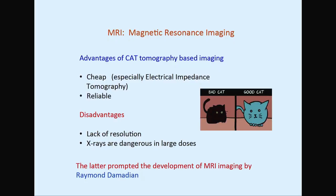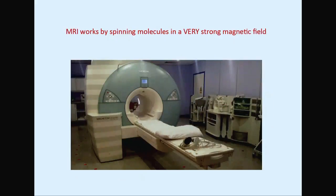So this lack of resolution and the fact that X-rays are dangerous spurred on the development of a new type of technology, which was originally called NMR, or nuclear magnetic resonance, and is now called magnetic resonance imaging, developed in part by a guy called Raymond Damadian. It's very likely that some of you may have been MRI scanned if you were ever in the hospital. I won't ask for a show of hands, it's embarrassing, but if you have been scanned, consider yourself fortunate. So here is an MRI scanner.